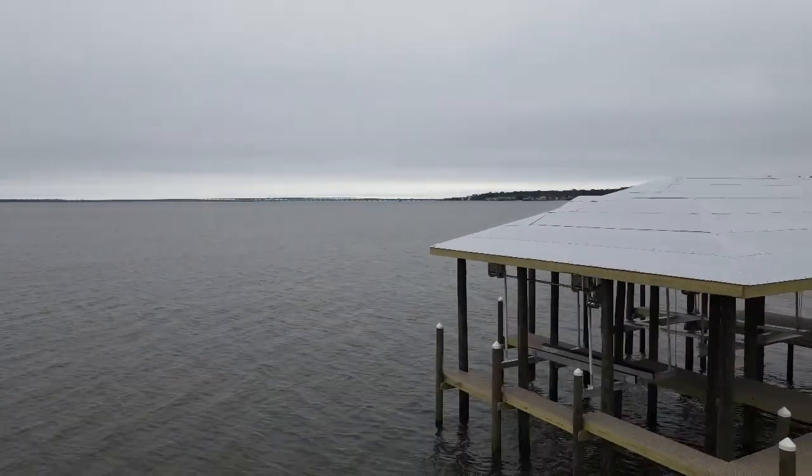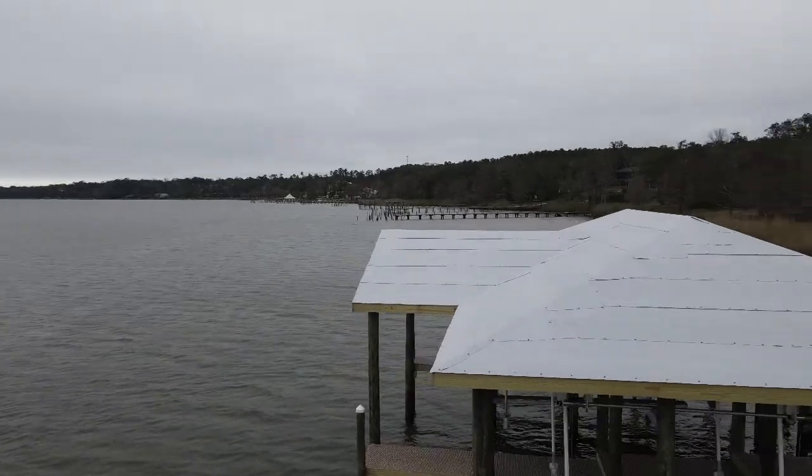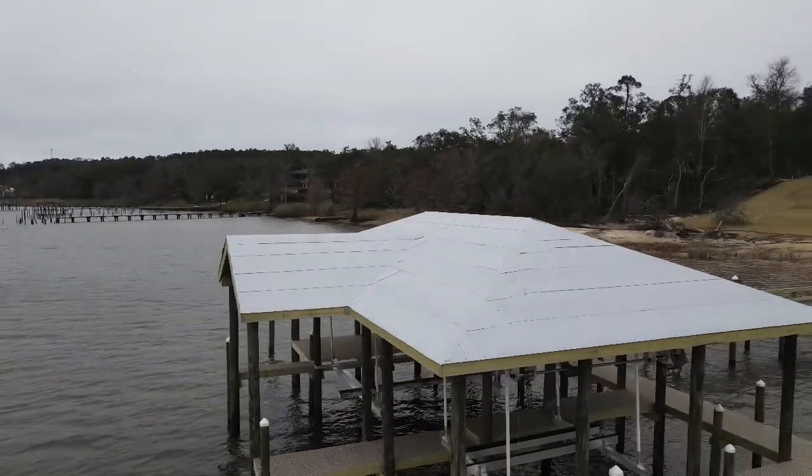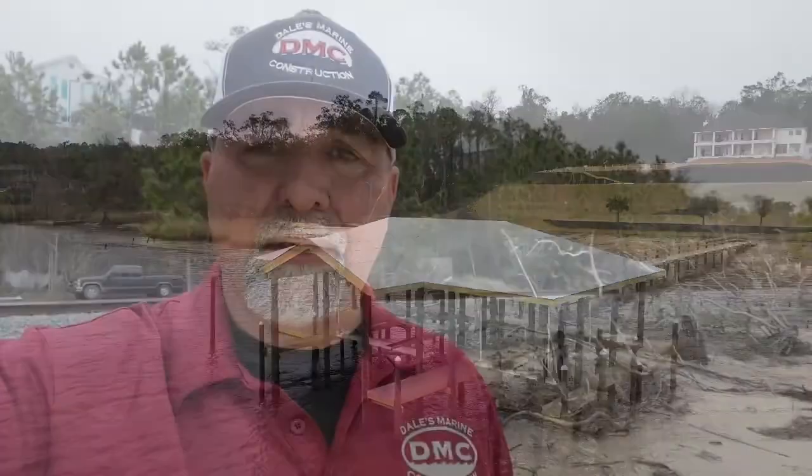We do have the peel and stick on the roof right now. The homeowner's going to contract with their roofer to install the metal roofing to match the metal roof that's going on the house.